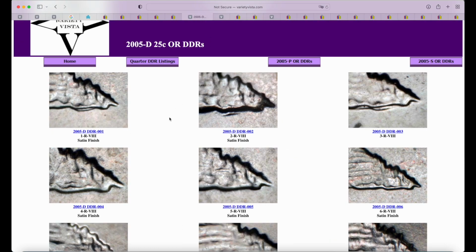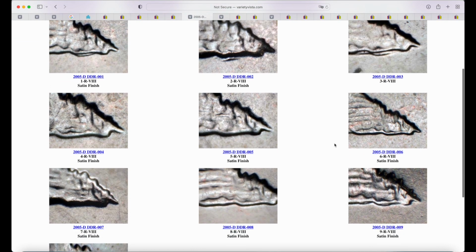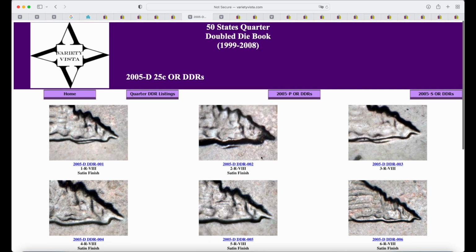I believe, which one is this one? This is the Minnesota. This one's really hard to see. I think I said there was a die chip on the island, and I still think there is one of those. I couldn't find a good picture for you. This is a DDR, so we have a little bit of doubling on the lower right-hand corner of the island. I've never found one of these, so I usually go through these pretty quickly.